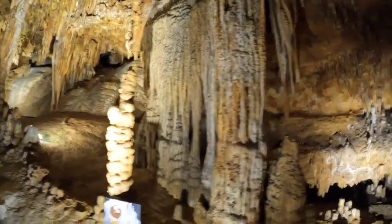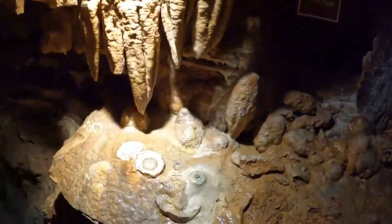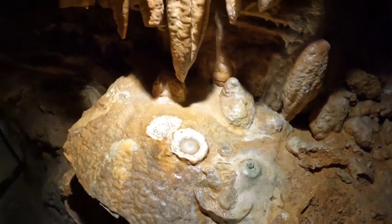Almost touching. Fried egg. That's what it's called. And that's what it looks like.